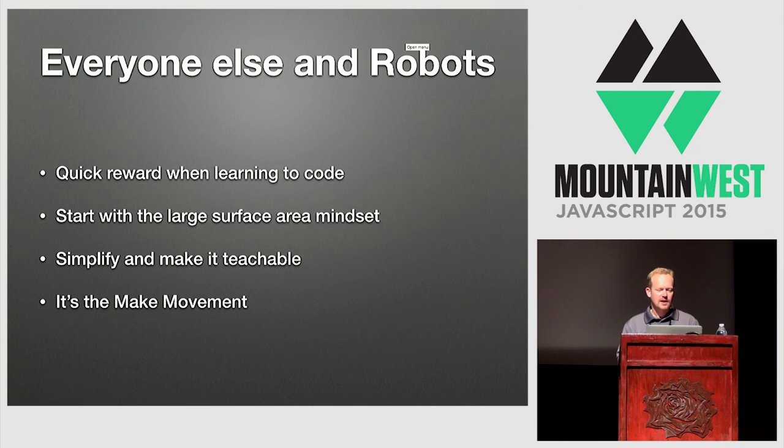Okay. So this is everyone else and robots. I love that talk by Josh. I think that's really fun. John Brown's talk also got me really excited because these are all things that we can build. I like the idea that I could build these without any soldering. I'm not sure if you saw that pattern. I didn't have to wire anything up. These things were made to be controlled by a phone already. And I like the idea that we start with the large surface area mindset and let people think about that to start with and then zoom in, instead of going the other way.